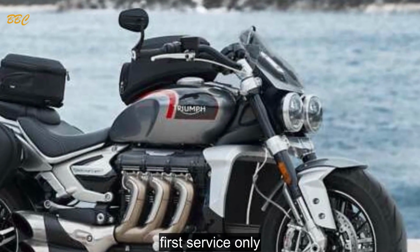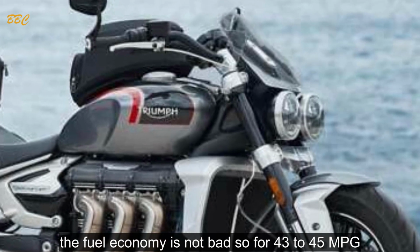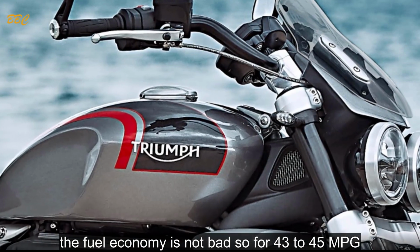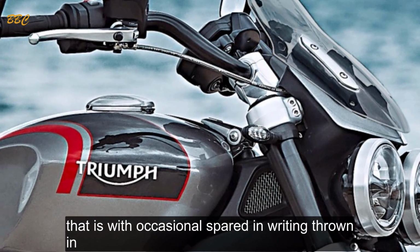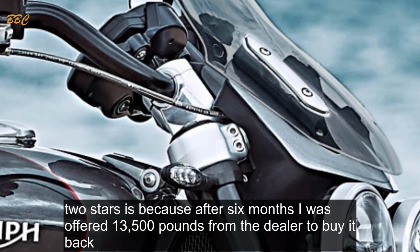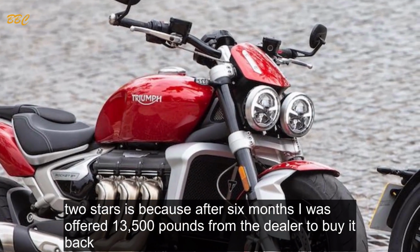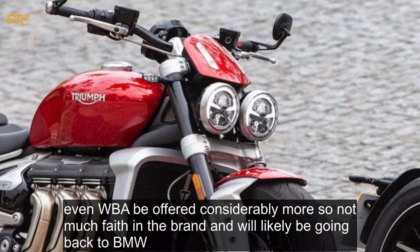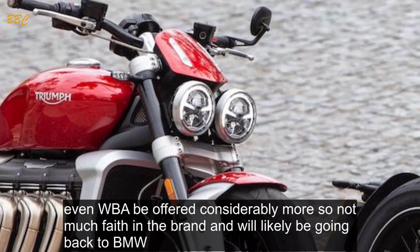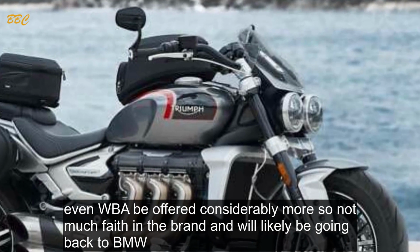First service only. The fuel economy is not bad so far, 43 to 45 miles per gallon. That is with occasional spirited riding thrown in. 2 stars is because after 6 months I was offered 13,500 pounds from the dealer to buy it back. Even WBAB offered considerably more, so not much faith in the brand and will likely be going back to BMW.